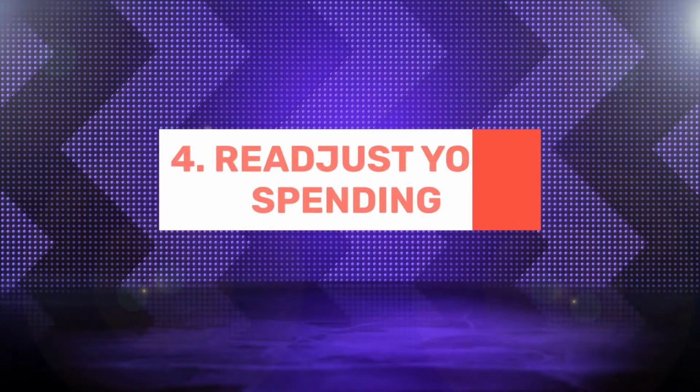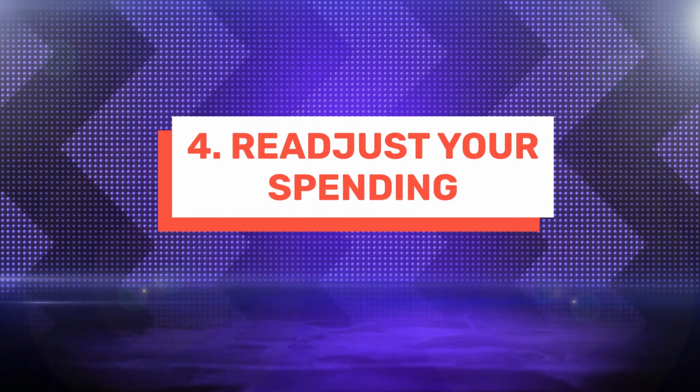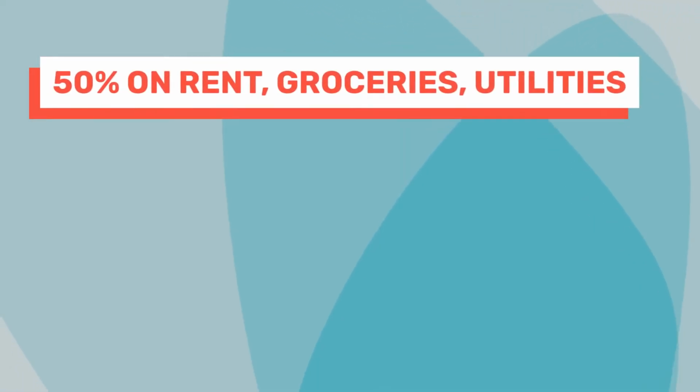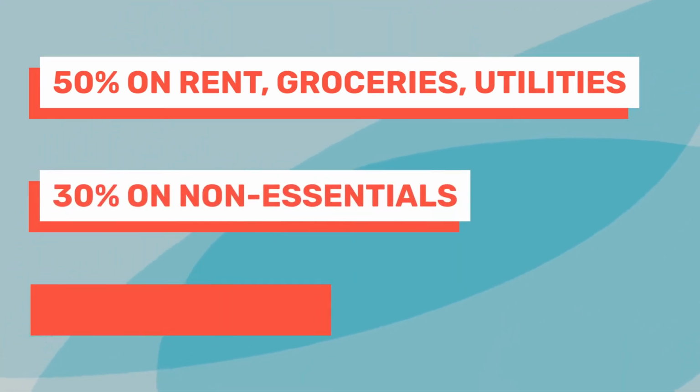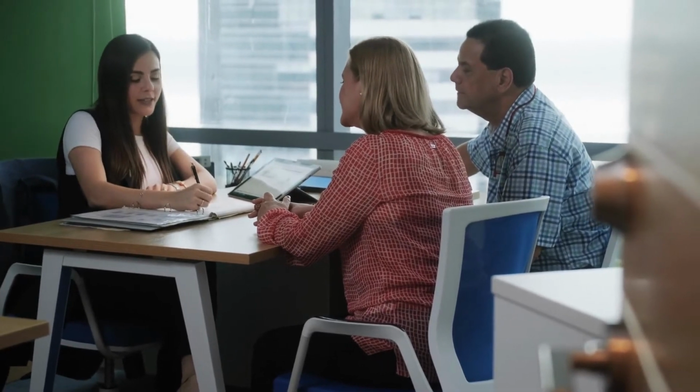4. Readjust your spending. Financial experts have different thoughts on the most effective ways to budget your money each month. One popular approach is the 50-30-20 rule, which means you spend 50% on essentials such as rent, groceries, and utilities, 30% on non-essentials, and then devote the remaining 20% each month to a savings account. Try opening a separate savings account and avoid touching that saved cash. You will be amazed at how quickly your savings can grow.